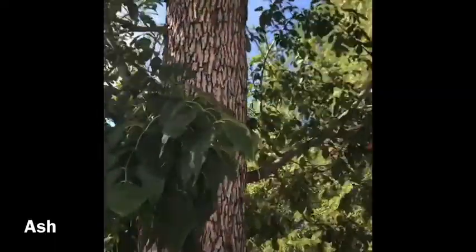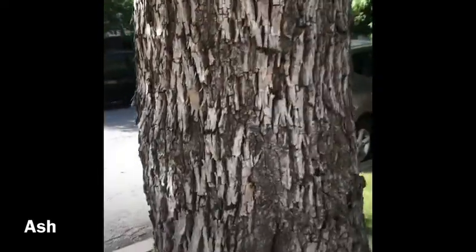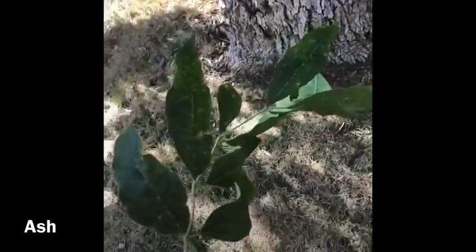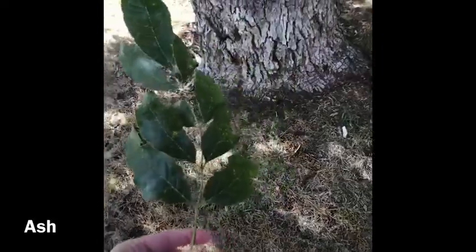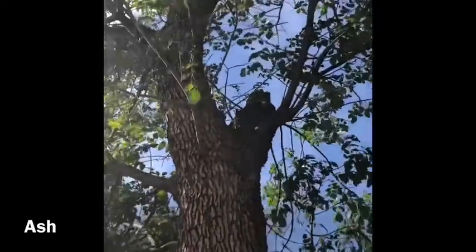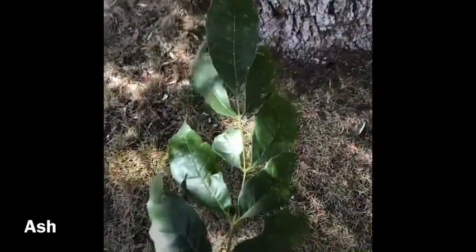So this is an ash. The city got wiped out of a lot of ash trees because of the emerald ash borer. They have bark that looks like that, and then once again they have leaflets instead of one single leaf. There's different varieties of ash as well. This one is old and dying. It's lost a few limbs, but it is an ash tree. Ash have leaflets just like honey locusts.